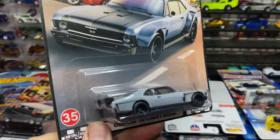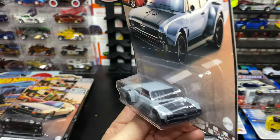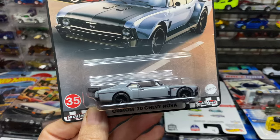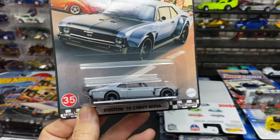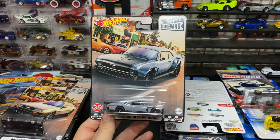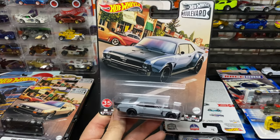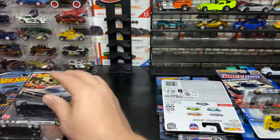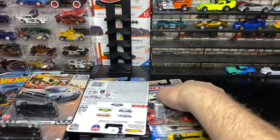But yeah, this looks good. Love the body kit. Love the wide body kit on this. It just looks like a drag car, like a street car. You know, something on Saturday night you're going to find racing light to light. Very cool. Very, very cool. So, got those. We talked about those. Let's scoot those on over.